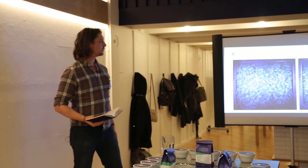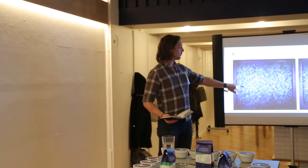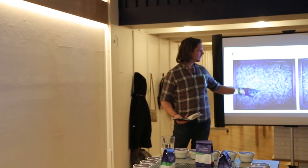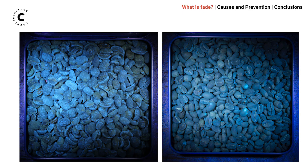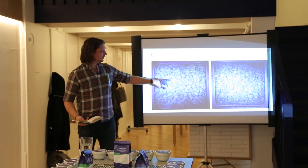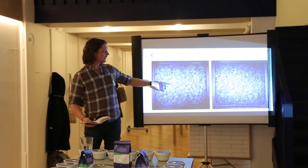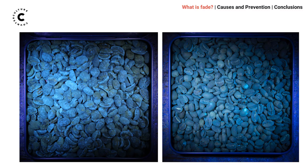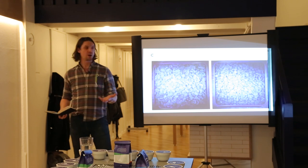On the left side over here, we have coffee that is showing what we'll call mottling. Oftentimes, the best case scenario for coffee is to be homogeneous in color, with no instances of anything showing under UV light. And if you look on here, we see a lot of seeds that have different colorations, lighter spots and darker spots. So the seed itself is not one homogeneous color. That's something we'll call mottling.